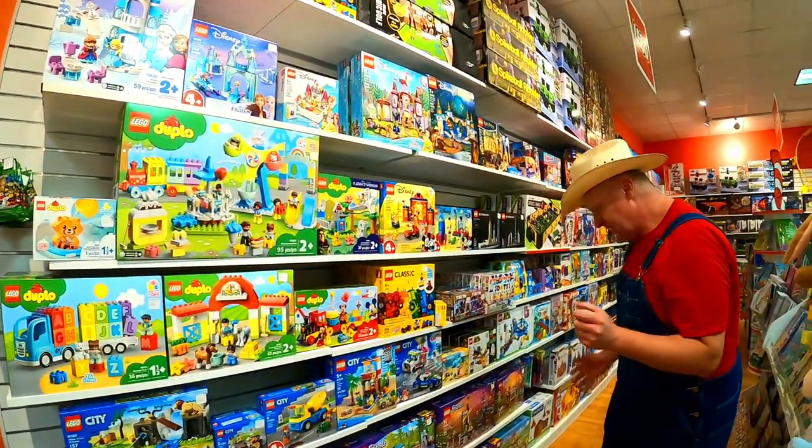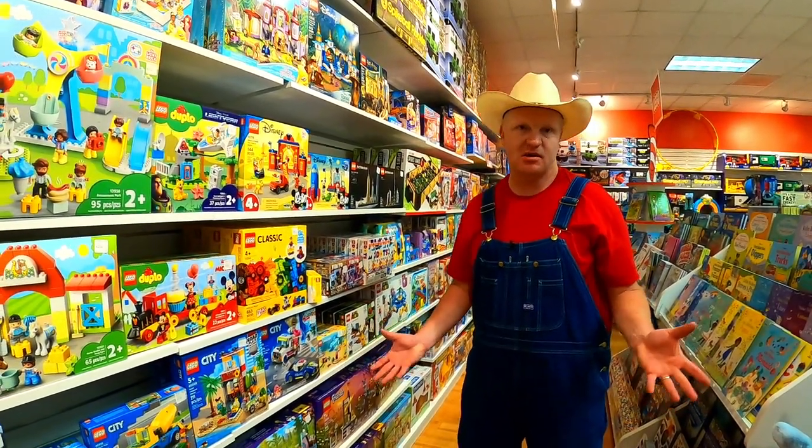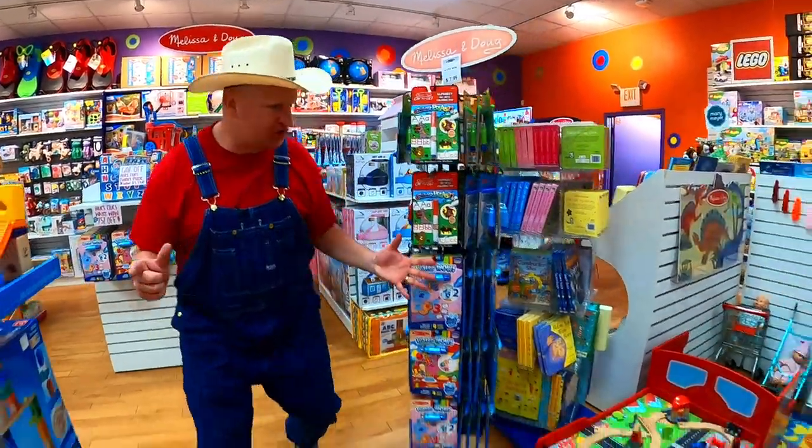I used to play with them so many times when I was a kid, and I also stepped on them a lot, and well, so did my mom, because I left them all over my room. But they're super duper fun to play with. Whoa, check all this out.